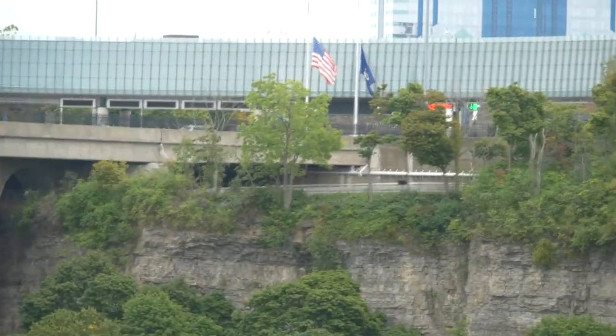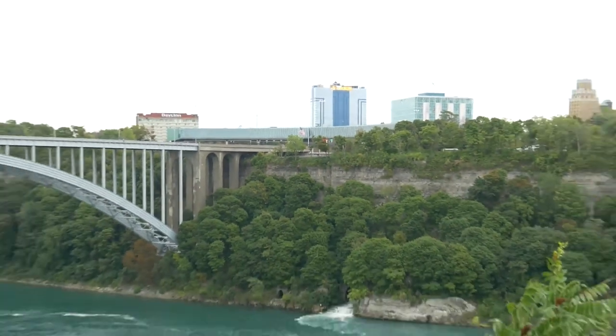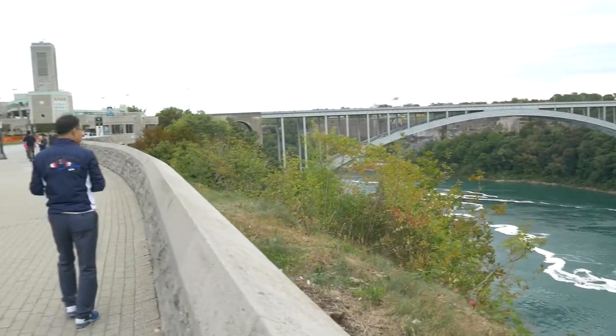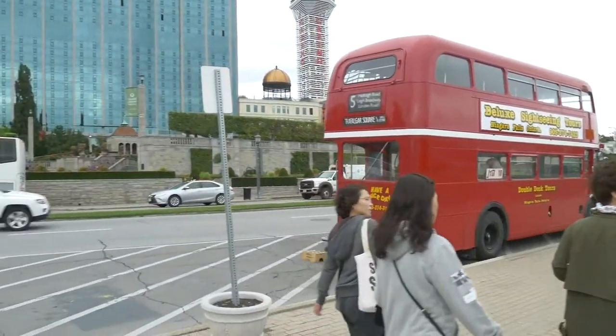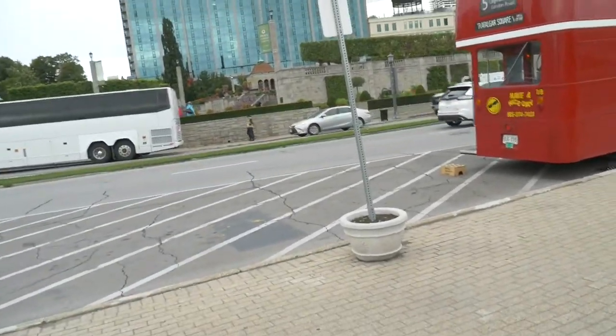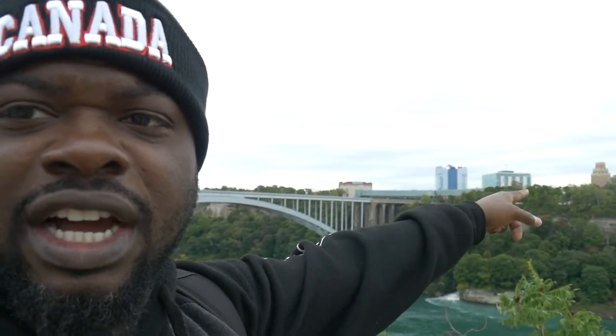That is Niagara Falls, New York, right there. That is the bridge right there. And this is the Niagara Falls, Ontario, Canada side, the side that I'm on. See, I'm on the Canada side, and that is the US side over there. That's Niagara Falls, New York over there. And this is Ontario, Canada, two different countries. Kind of neat, ain't it?